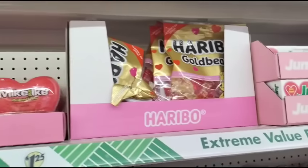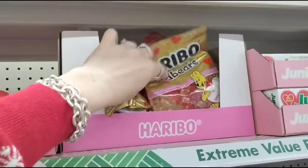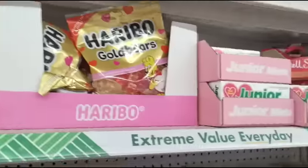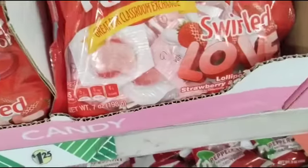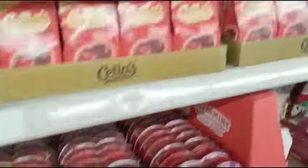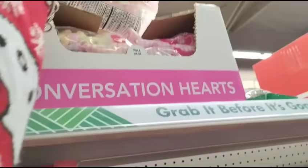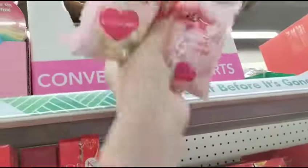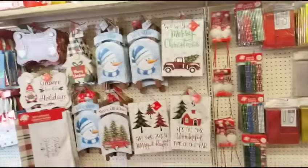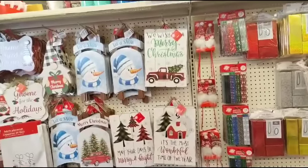And then they also have the Heart Bears. Gummy bears, rather. Those are cute too. And let's see, Tiger Pops, Strawberry Swirled, of course the chocolate lattes. They have the Conversation Hearts out, which I love. And then you turn over here and they have lots of Christmas still. So it's just a whole bunch of everything, you guys.